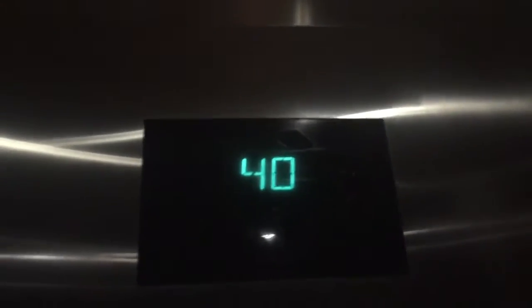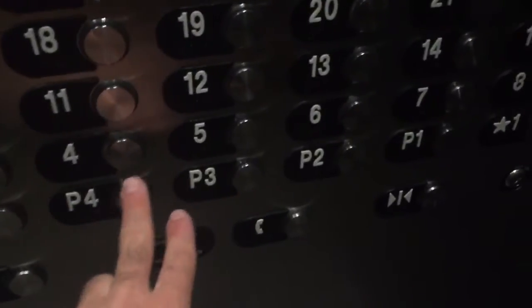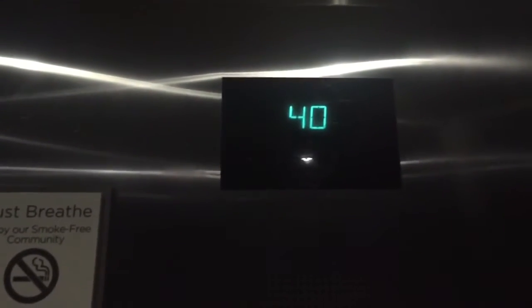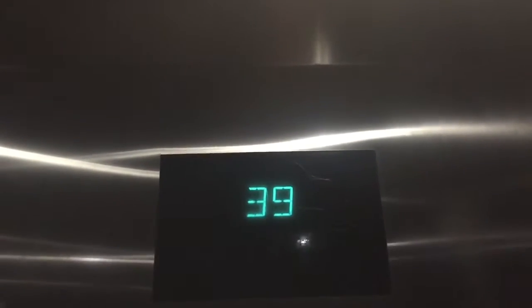40th. Wow. Oh, there's a back camera. Ooh, these are really fast. We'll go to two slot. Go to 1. So it's 4 stops. I'll press 2 because we could get to the low rise from there. I don't know if we're going to stop though.